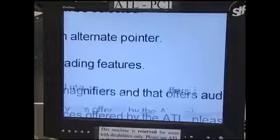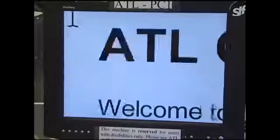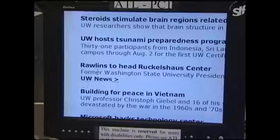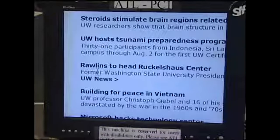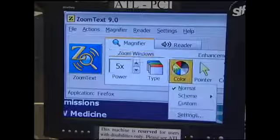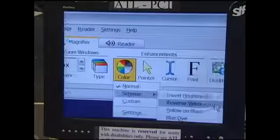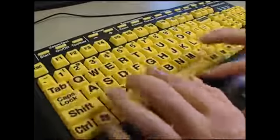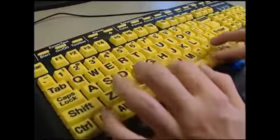I use a screen enlarger, which allows me to see everything on the computer screen that a normal person would see with regular type on the computer. For someone who is sensitive to light, software can reverse the screen from dark on light to light on dark. Large print keytop labels may also be useful for people with visual impairments, especially if they're just learning to type.